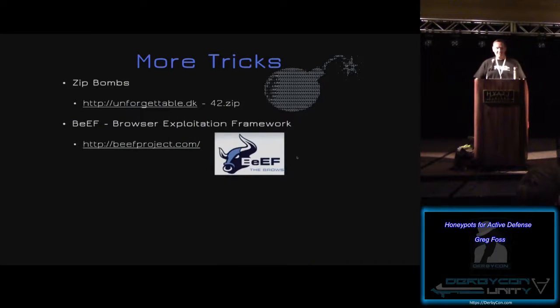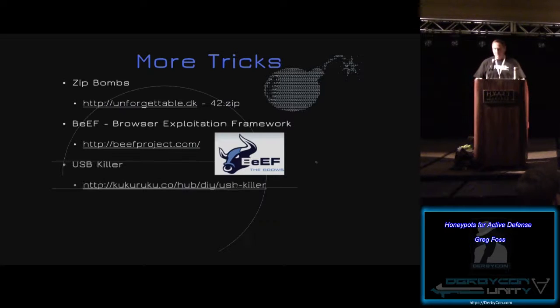So BeEF is another fun one. A lot of us are pen testers, so you probably use BeEF for XSS validation and stuff like that. But when you own the environment and where these attackers are, you can just inject your own BeEF hooks and do dynamic rickrolls on them, or pop shells, or whatever you really want to do. BeEF is an awesome tool if you haven't had a chance to play with it.